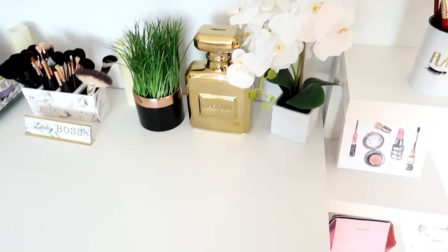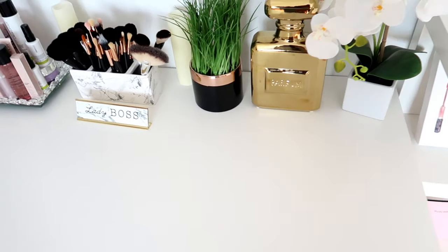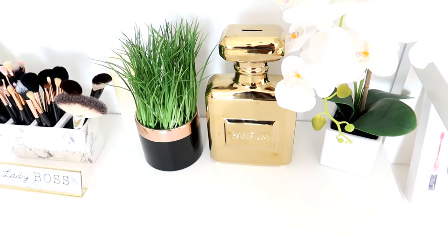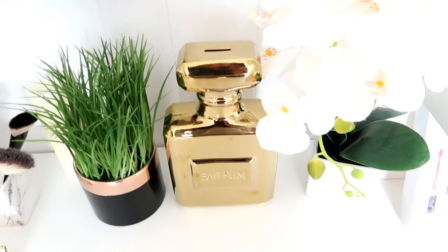So let's move on to my desk. These are also IKEA desks, that you guys know. These are the Alex 5 on each side and the topper. So this is from Z Gallery. I actually saw this in Adria Renee's YouTube video and I loved it. She talked about where she got it from. She got it from Z Gallery and I went to the website, saw it and I ordered it.